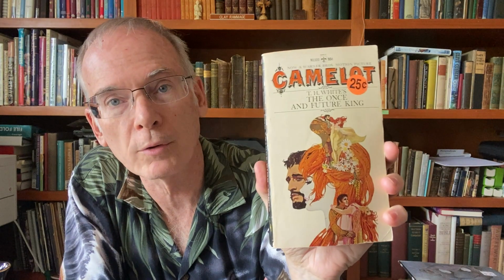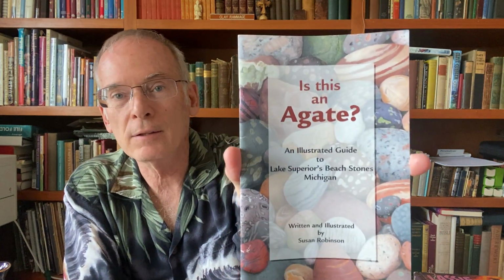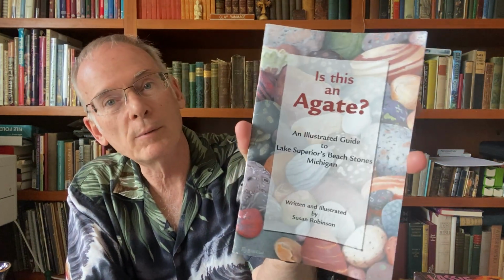Camelot. This book has never been read. It's new as can be, but it's an older edition from the 1970s for a quarter. Couldn't pass that one up. Like having just great classics. The Flat Man. It's a child's book. I just thought the title was crazy. Is This an Agate? This is a little reference book, an illustrated guide to Lake Superior's beach stones in Michigan. Because we're next to the Great Lakes, I thought that's pretty good.